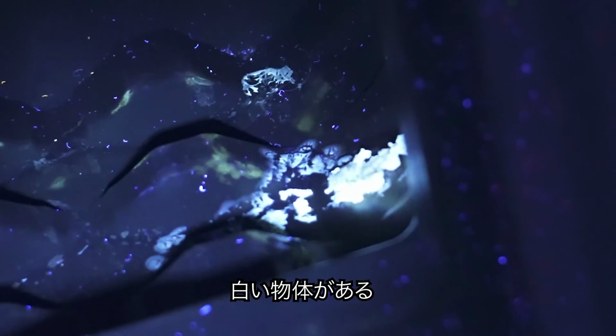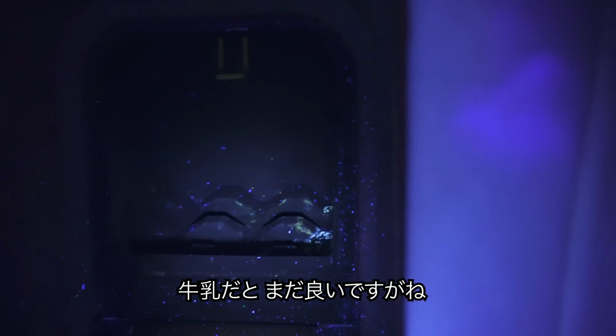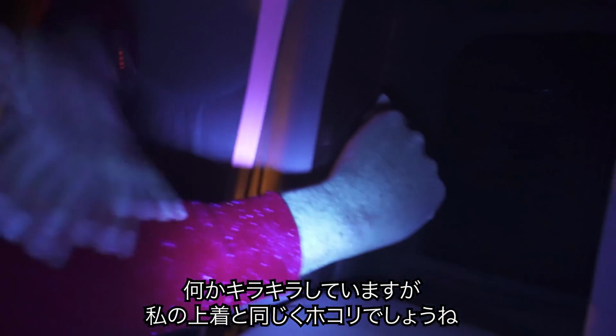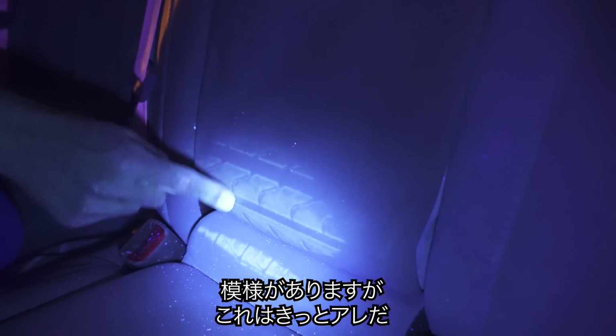Oh, there's big clumps of white stuff in there. Maybe it's spilt milk, who knows? I hope it is, I hope that's all it is. Now you'll notice lots of speckling, but I also have it on my jumper as well. That's just fluff, honestly. It's the big clumps that you need to look out for. Oh, have a look, there's another transfer there.